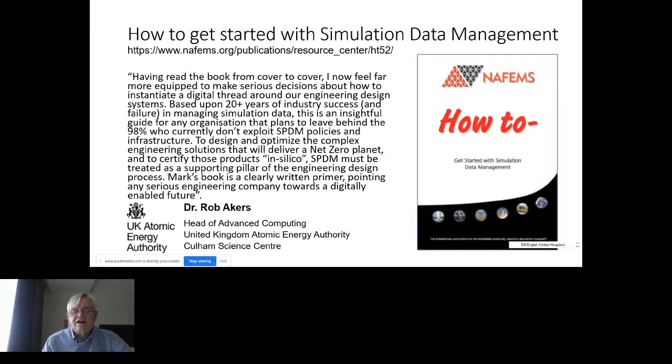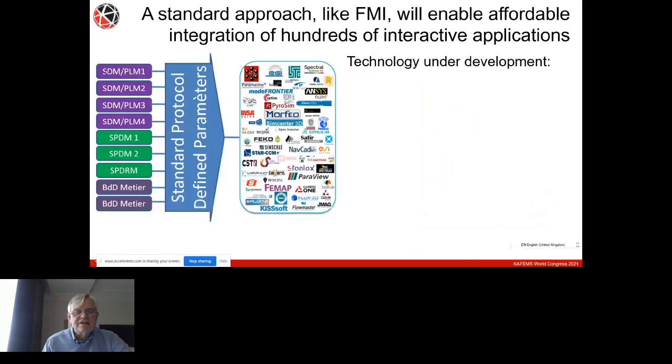If you need to get started with SPDM, then I recommend this publication. Here's a review from Rob Akers. You'll be able to read at your leisure. He found it extremely interesting, and as a result of it, I was commissioned to do this work at the Atomic Energy Authority. So what's the way to accelerate the development of connectors?